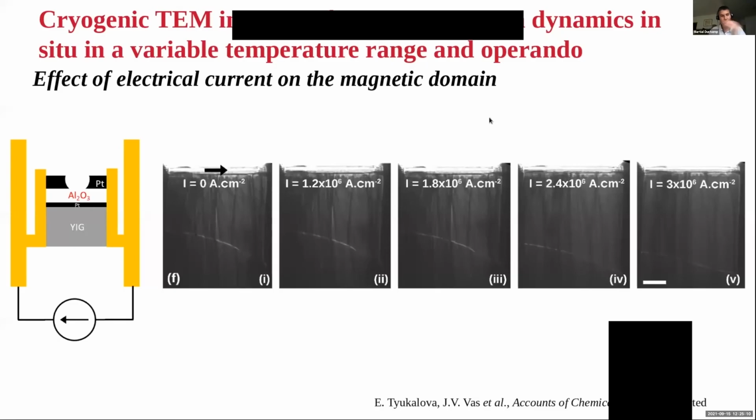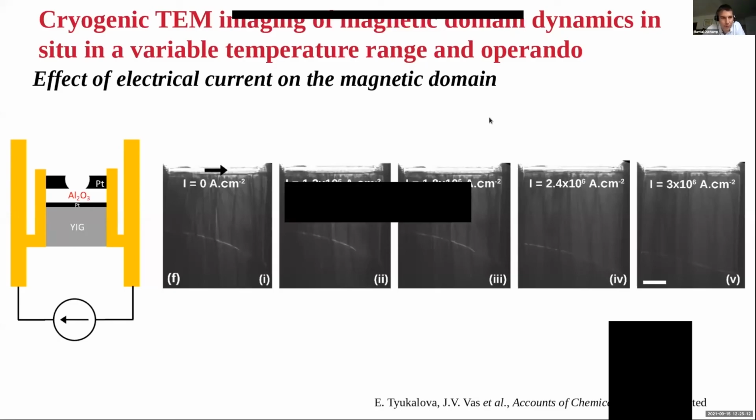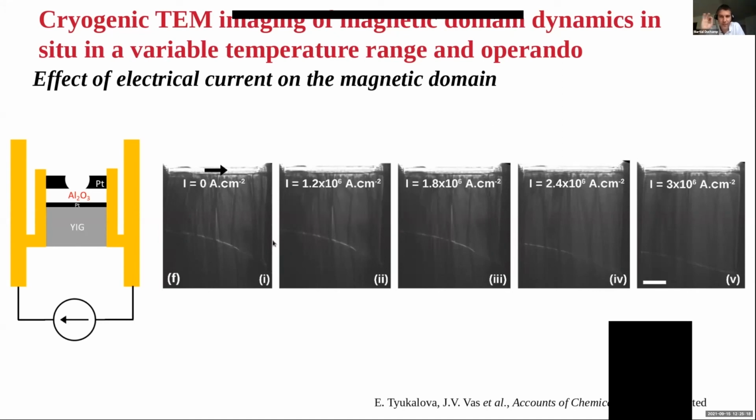The last thing that we did then, we apply some electrical bias, and by passing some current into the platinum layer, we're able to move the domain wall. And why I want to show that is because it was really the first time that by putting a spin polarized current into the platinum layer, we're able to displace the magnetic domain wall. And now we want to combine this electrical effect with the low temperature.